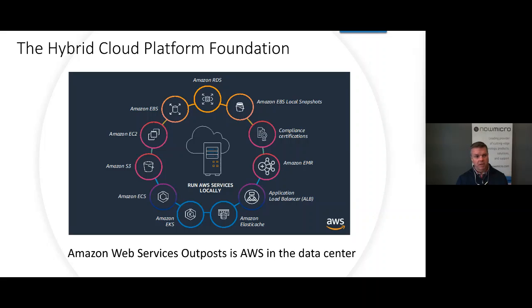And this would be the similar stack from AWS. Again, they're trying to provide that same experience in the data center as in the cloud. So your load balancing, your storage, and all the services that run underneath are the same on both sides, whether it be in your data center or in AWS.